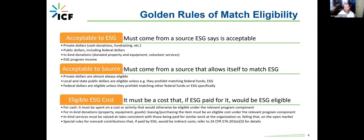In-kind services, as well as real goods, property, buildings, etc., have to be valued at rates that are consistent with those being paid for similar work at the organization, or if there's not similar work being performed by the organization, it has to be valued fairly in comparison to the general market. So what we're talking about there is if you have a behavioral health staff person at your organization, and you have a behavioral health specialist volunteer, the value of the volunteer has to be comparable to the value of your in-house person. If you don't have an in-house person, then it needs to be comparable to other behavioral health specialists performing similar work in the community.